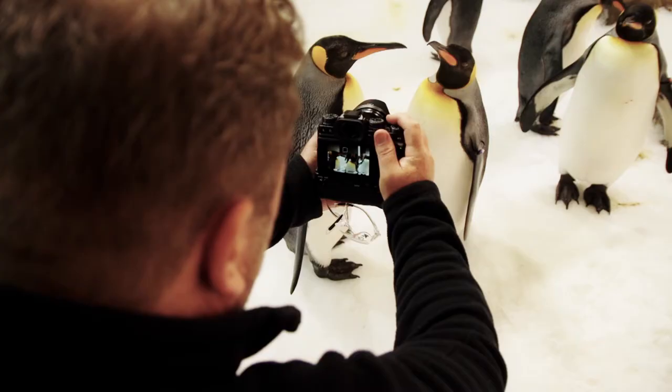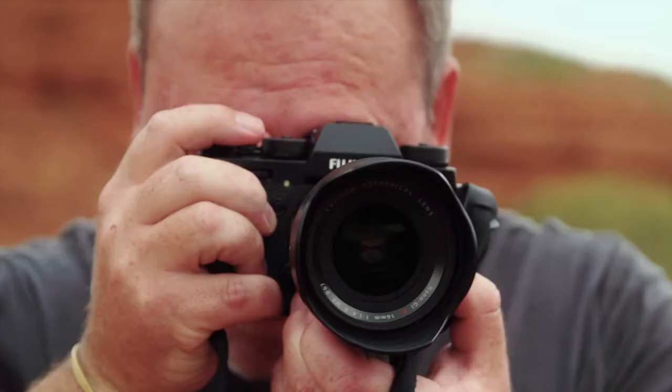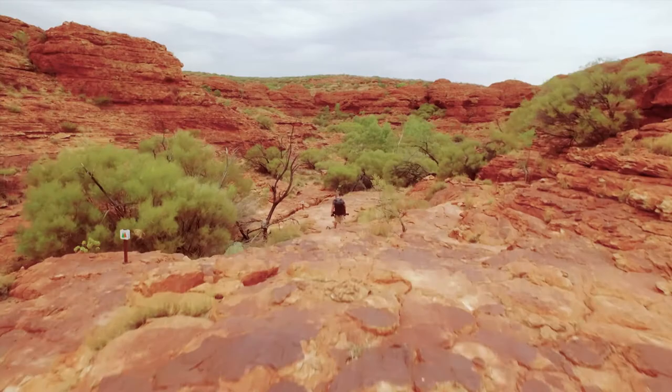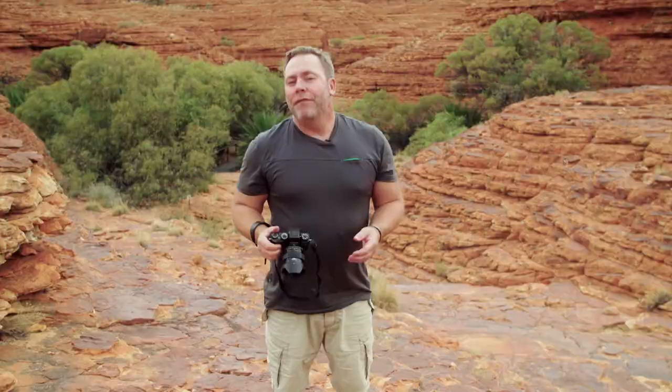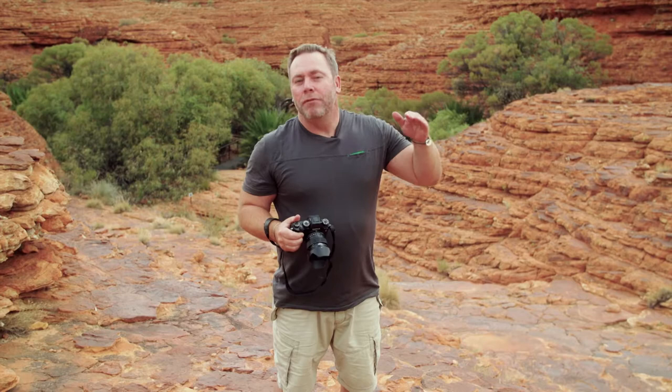Last season I got my hands on the Fujifilm X-T2 and I've had it in my kit now for 12 months. And I have to tell you, I'm loving this camera. Now I'm about to take it into the desert in the Northern Territory and put it through its paces in a completely different environment. I'm photographing these wonderful sandstone beehive formations. Now I'm trying to show the different layering and the weathering within the rock.